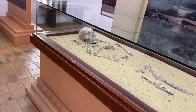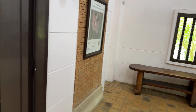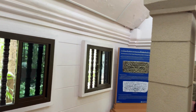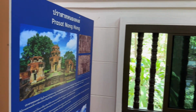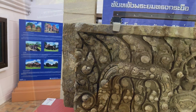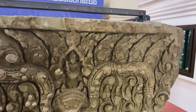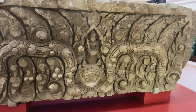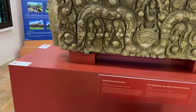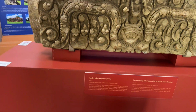They even have a prehistoric skeleton that they found in this region. This one's like 1,500 to 2,000 years old. And they talk about the discovery of it, a little bit of stuff. Prasat Hin. So this is pretty interesting here. This lintel is from that Prasat Hin, and they found it in a foreign museum, and it was repatriated here to this museum from the United States.